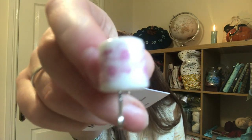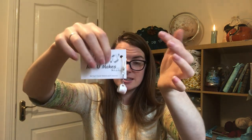It's a little cup with a little spoon on it. It's like a mug, do you know? Like a solid mug. I agree with mugs. And this tiny little spoon for stirring your tea. Stir, stir, stir. Oh, it's so cute. And it's got this little flowery pattern on it. It's adorable. And it's quite long, so it hangs quite nicely. Oh, it's so lovely.